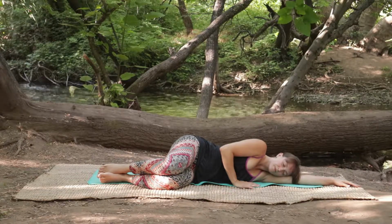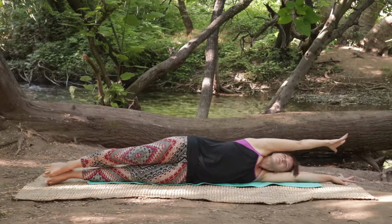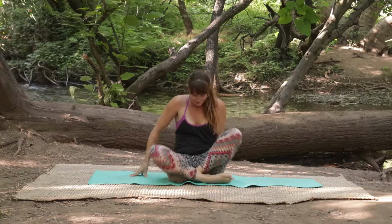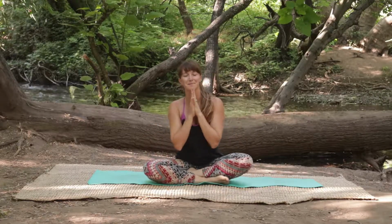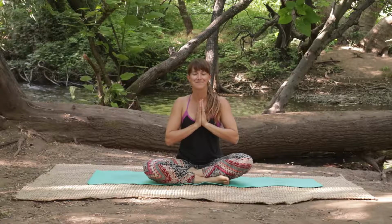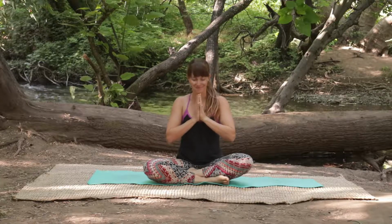Beginning to wiggle those fingers and toes as we are present once again. Coming back up to seated position when you're ready. Taking those hands to your heart. Saying a prayer of gratefulness for this practice, for being present today, for our growing beautiful child within us, and for this beautiful community. Namaste.